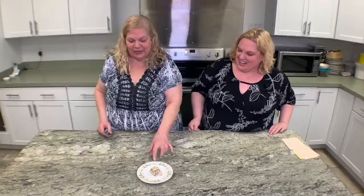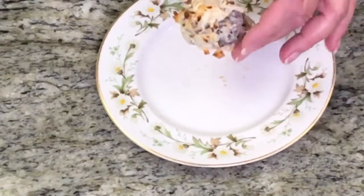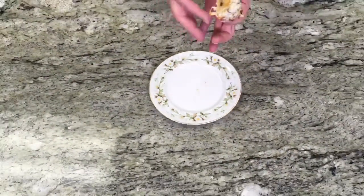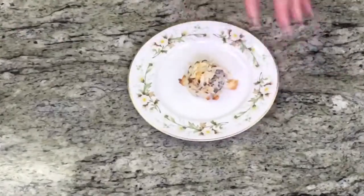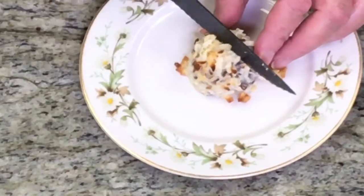So this is what the macaroon looks like. You see, you only want a little brown on the top and just a tiny bit of brown underneath. So you saw, I told you those little extra things don't matter. It doesn't, because it's more to eat, more to love. Like me. And yeah, you're more to love too.